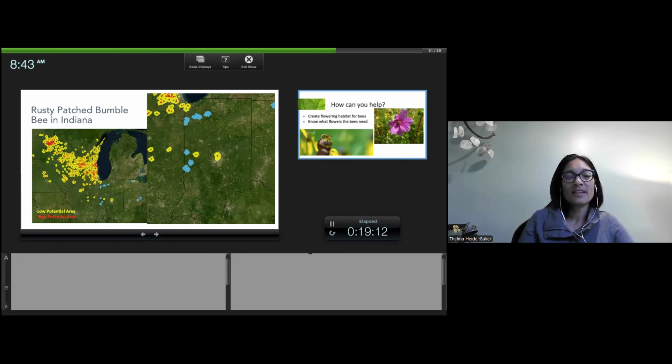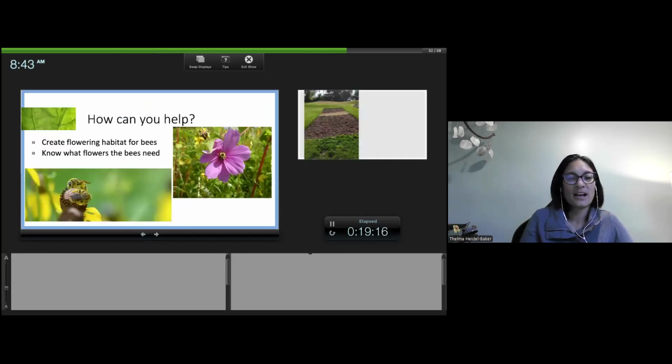So one of the key things with the rusty patch is, how can we help it? How can we help this species and other pollinator species to survive and thrive and keep reproducing? Well, we want to create habitat. We want to bring flowers in. That's the important part, is they need to have flowers.